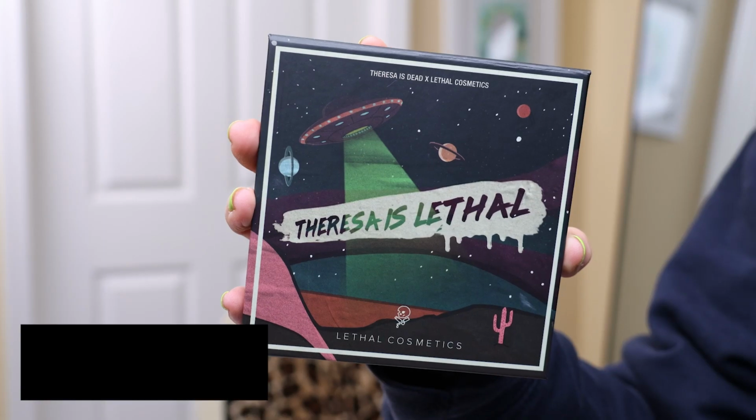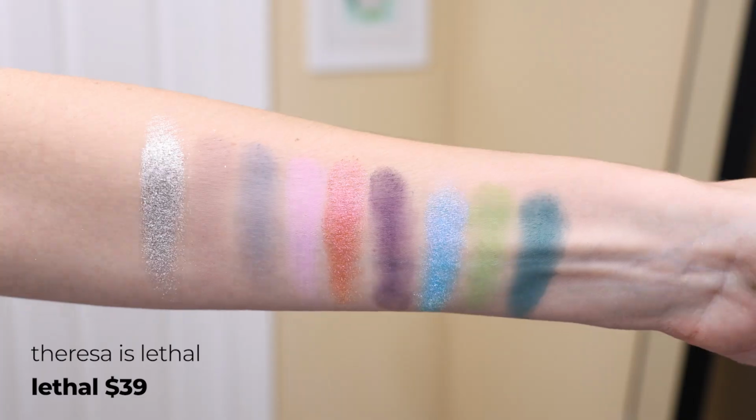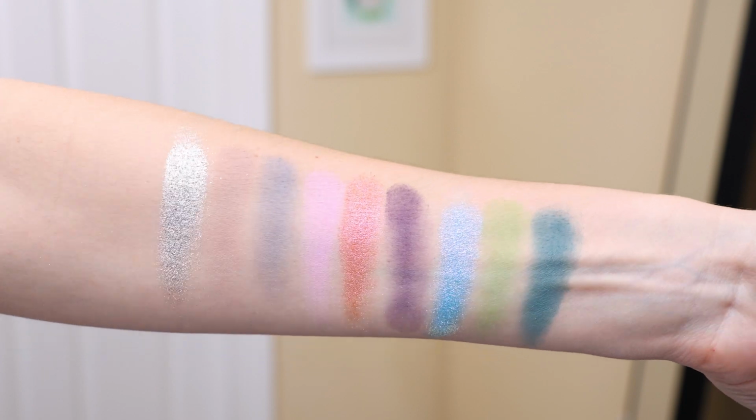This is the Teresa is Lethal palette from Lethal Cosmetics and Teresa is Dead. First of all, packaging, 10 out of 10. It feels weighted, it feels sturdy. I love all the outer spaceness going on. Really well done on the packaging. This is my first time trying Lethal Cosmetics, and I'm thoroughly impressed, and I'm very much looking forward to whatever they come out with in the future, because the formula on the shades, both the mattes and the metallics, are so good. These mattes are so easy to blend.